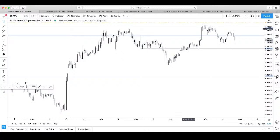At 144.80, we highlighted this level as the potential area to see some support, as we've seen it act as resistance and support previously through this zone. So we were expecting to see some support held. The support held, we broke through, came back and retested. We're starting to see that swing form again at the moment.